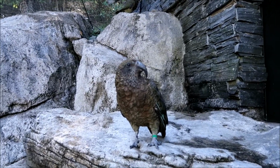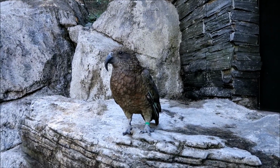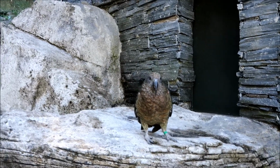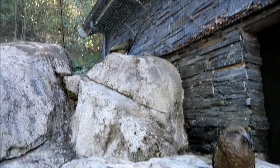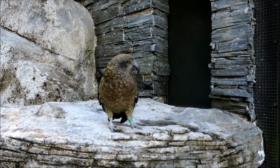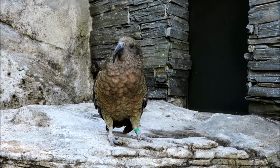It's a Kia. These guys are so, what do you call it? Rebellious or what do you call it? The Kias. Yeah, you see these guys in the South Island? Yeah.